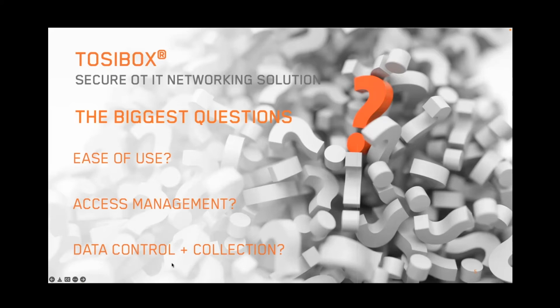And the last questions are about data control and collection. Industrial automation is all about control and data collection. So I need two-way communication. Do I have that? The industrial side needs control and data collection. Can I do it? Do I need data transfer, for example? And the data is the future's money. Do I own my data? It's only me who can access my data, nobody else inside a TOSIBOX system.